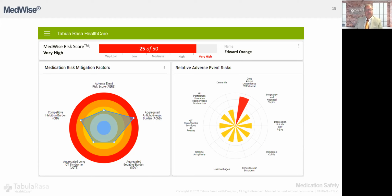The part of the diagram on the right side, the relative adverse event risks, which we also call the windrows, shows the 10 highest risks associated with the patient's regimen as compared to the FDA adverse event reporting system. Again, we see that drug abuse, dependence, and withdrawal potential is the area that sticks out on the windrows. Again, both of these tools help the pharmacist focus efforts on the most important risks for each patient.